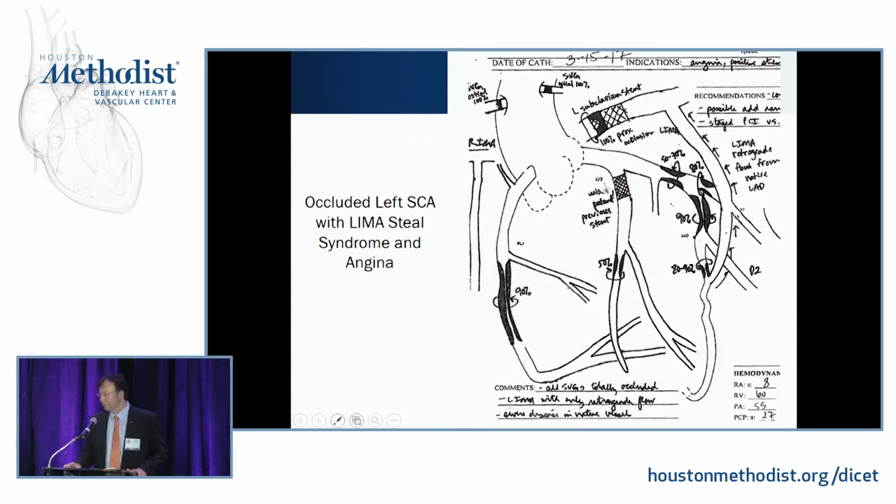This is a diagram, and I wish I could download the angiogram. It doesn't exist. But this was a patient sent to me for redo coronary bypass surgery because the stent in the left subclavian went down, and you can see these arrows going back. Every time she combed her hair with her left hand, she got angina. And so she was getting actually left arm use steal from the LAD, and she was feeding her left arm through her LAD.